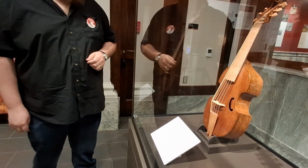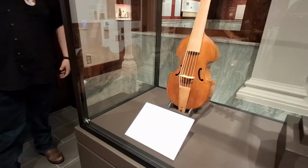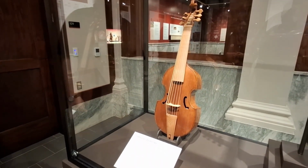That was mostly caused by the shape of the back. Cellos and violins have curved backs, while the viola da gamba has a flat back. This one is dated 1609. If you can't read that, it says 1609.